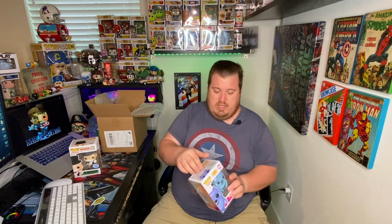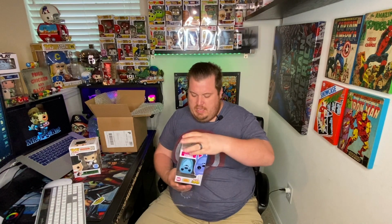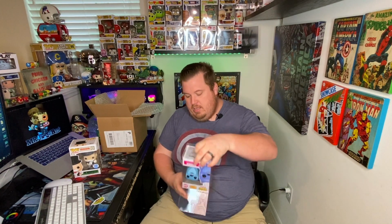But we have Yo Gabba Gabba. All I know is this is a kid show. My kids never watch this, so I don't know. And of course, this film's on because it's the Spastic Collectibles protectors. But it looks to be an older pop to me because it's got the older Funko name on the bottom here. So this could very well be a vaulted pop.